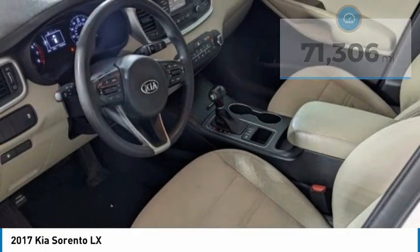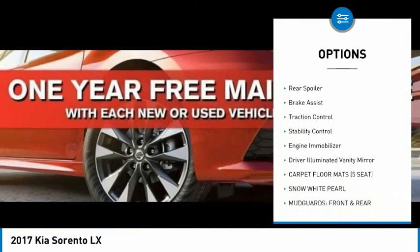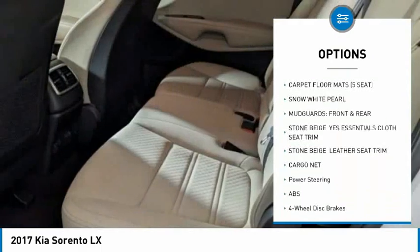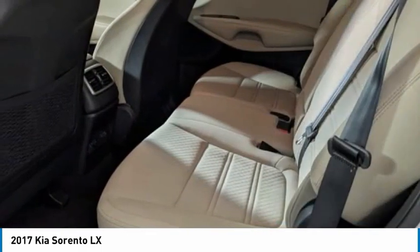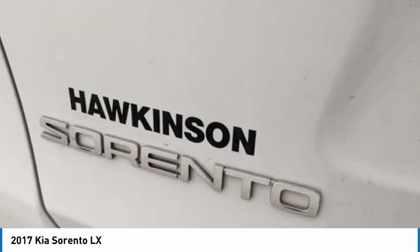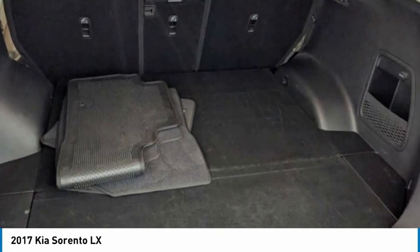Here are some of this vehicle's great options: tire pressure monitor, all-wheel drive, heated mirrors, aluminum wheels, rear spoiler, brake assist, traction control, stability control, engine immobilizer, driver illuminated vanity mirror. This beauty will make even your house keys jealous. Drive it today.